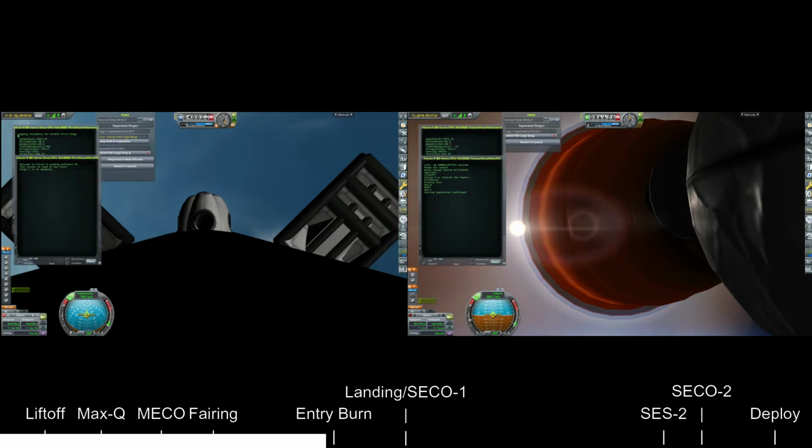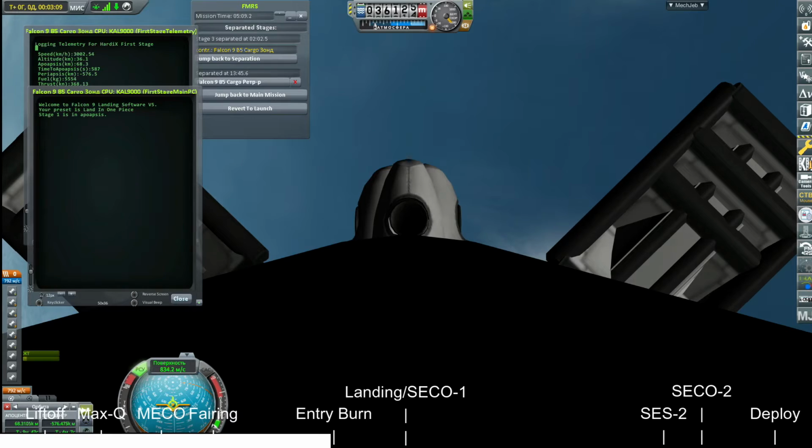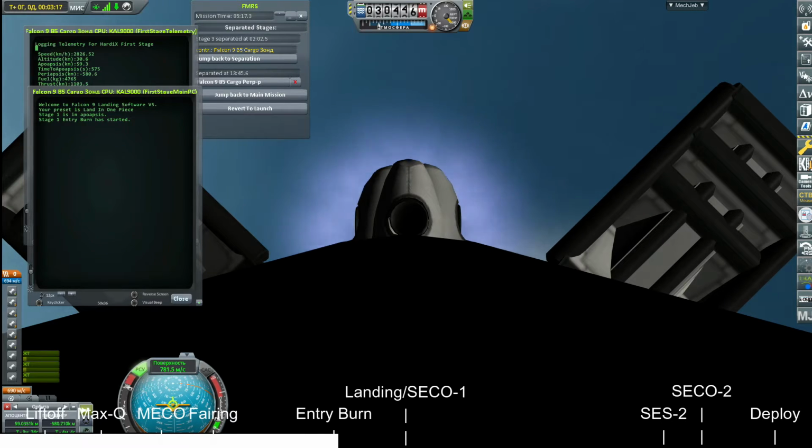We're 10 seconds away from entry burn. Hopefully we'll be able to hear that call out and have visual confirmation that burn's begun. Stage one, entry burn startup. Our entry burn has begun. You'll see that the exhaust there will grow and start to become elliptical as we turn on the engines. The center engine fires first, the two side engines fire shortly after that. So that exhaust will seem to grow during this burn.